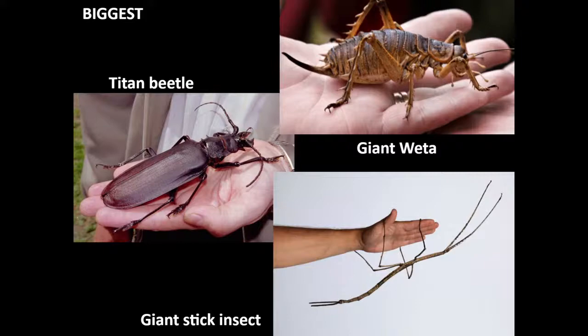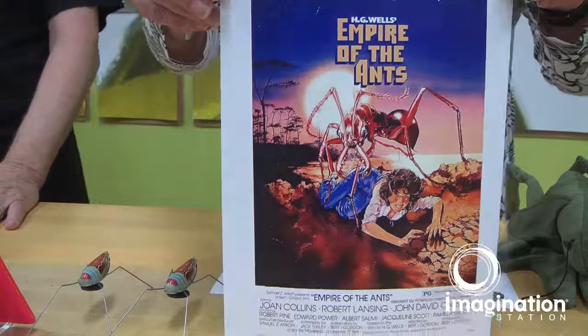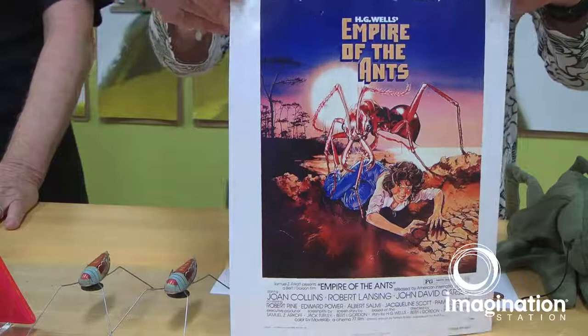They are record setters. And actually, they can't get much bigger than that, even though you may find in movies that giant insects have emerged from nuclear test sites. I love those movies. They are great fun to watch. But in reality, insects can't get any bigger than your hand, like the ones we show.